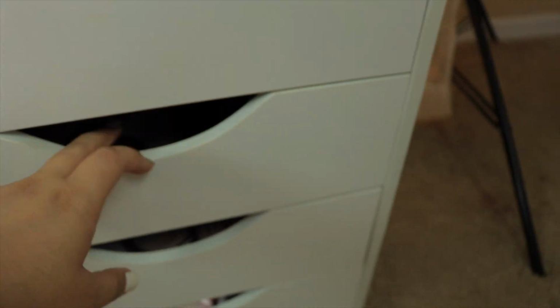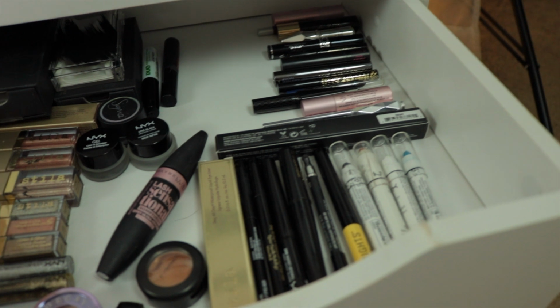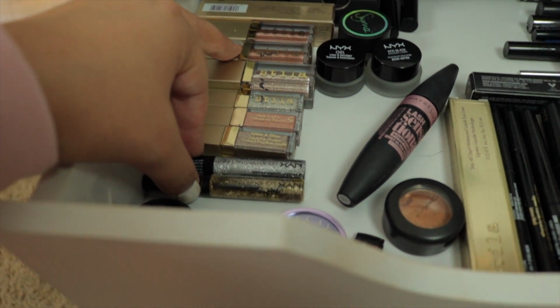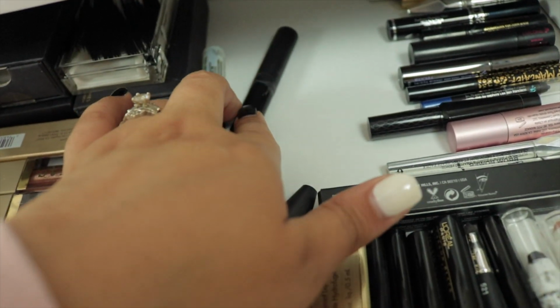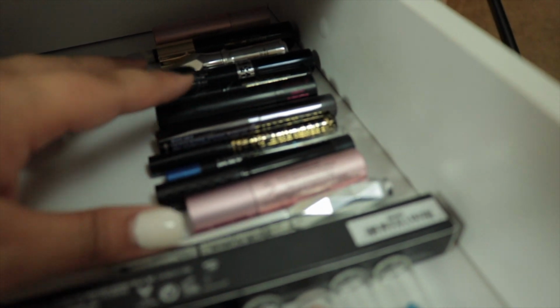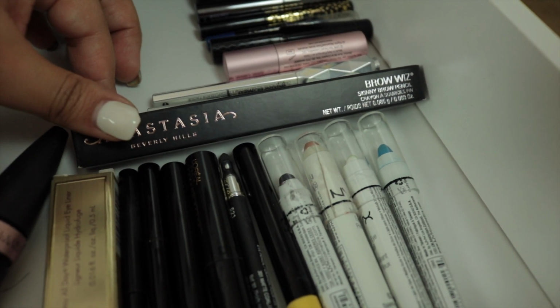Now for my third drawer, I have my eye products, more like my eyelashes and my glitters. These are the Stila glitters. We have some NYX glitters on here. I got my gel liners, and then I have my eyelash glues here. This one is my favorite. I got all my sample mascaras, so these are just samples that I've gotten for free. And then I have a replacement of the Anastasia Brow Wiz because I use that a lot.